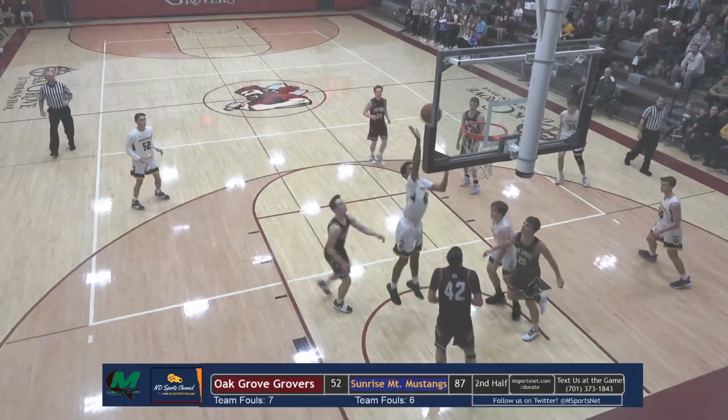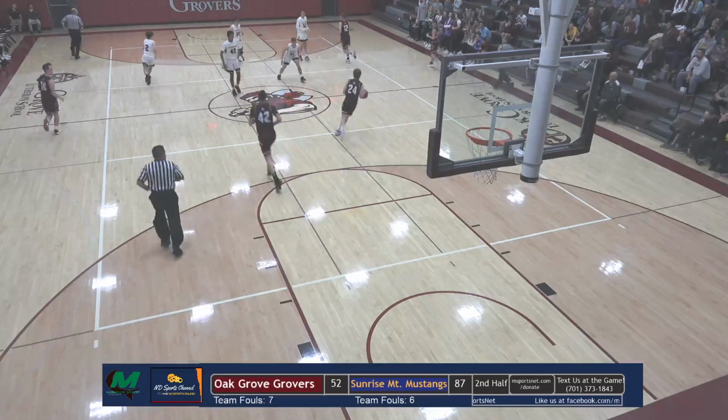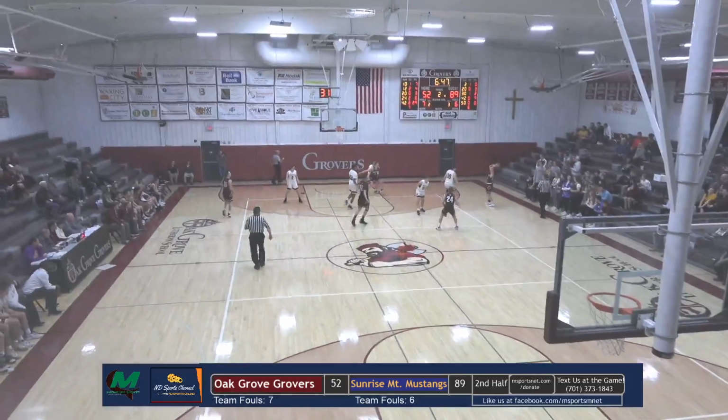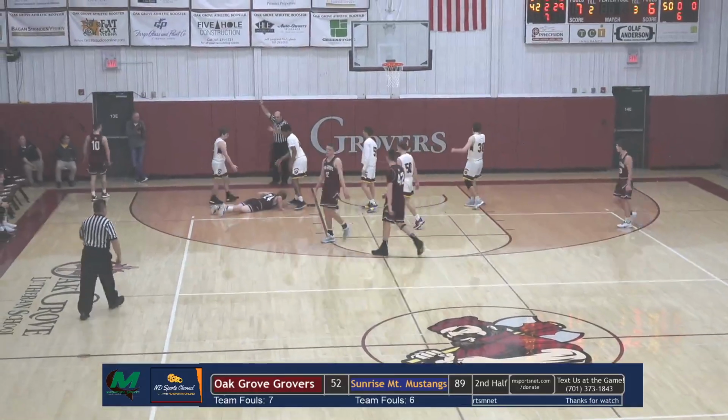Nice pass down low, and some teamwork there. Giddens will get another basket. Some unselfish passing there from the Mustangs. Very impressive to see that.